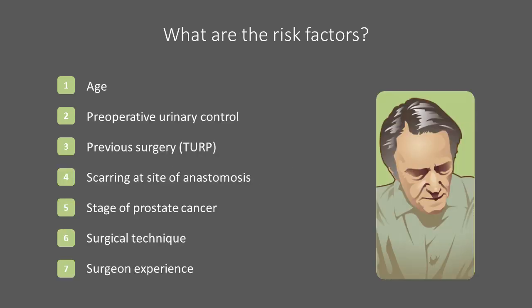There are several risk factors cited which may determine if a man might have difficulty with urine control following prostate surgery, and all of them are debatable to some degree. These risk factors include the age of the patient, how well the patient could control his urine before the operation, previous surgery, especially transurethral resection of the prostate, or TURP, which is done for an enlarged prostate, scarring where the bladder and urethra are joined back together, the stage of the prostate cancer, surgical technique, and the training and experience of the surgeon doing the operation.